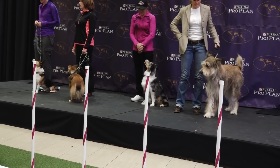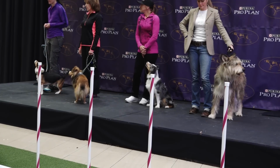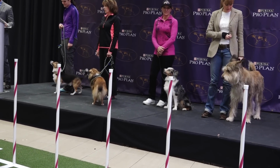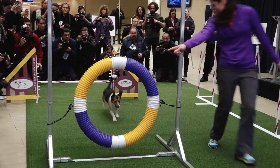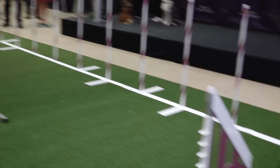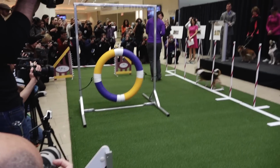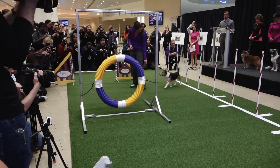So we'll do a quick agility demonstration. We'll have the dogs go through the sample course here, which we have today. Obviously, it's much smaller than what you're going to see at the Piers. The third annual Masters Agility Championship at Westminster, presented by Purina Pro Plan, will be held at Pier 94 on Saturday, February 13th, and will kick off what is now known as Westminster Week.